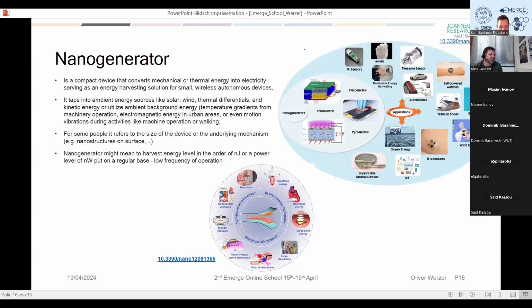But anyway, how can you use nanogenerators? Here are two sketches I found from publications, summarizing different effects that we have, like nanogenerators from triboelectric, pyroelectric, or piezoelectric effects, so all possible. And you can run all kinds of sensors as indicated here on the right-hand side, like an infrared sensor, artificial skins, and things like this.